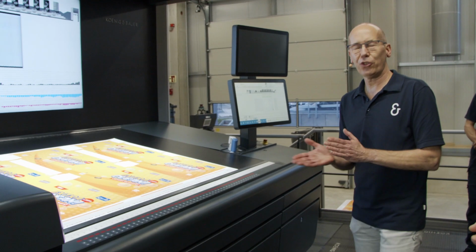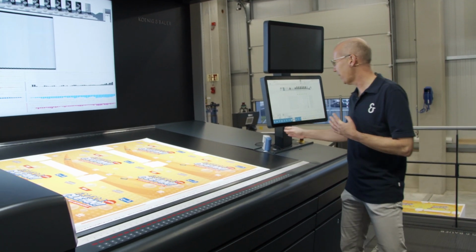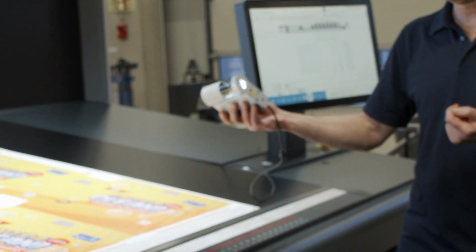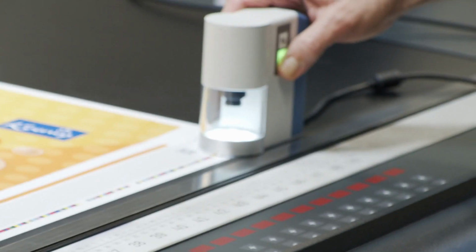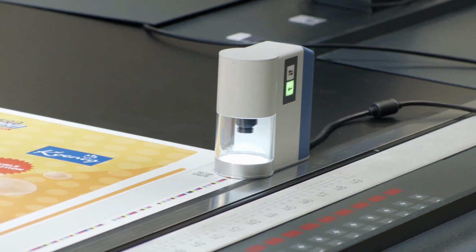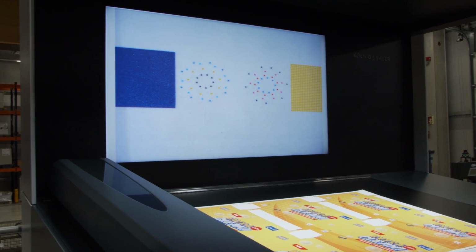Here on our Ergotronic color control, you have also from the Ergotronic family our ACR hand camera register system. With this camera, the printer can easily check the register and give all the settings into the press automatically. For this setting, we use register marks you can see on the wall screen, a dot in a circle. With this measurement tool, these register marks, we have tolerances under 26 micron.